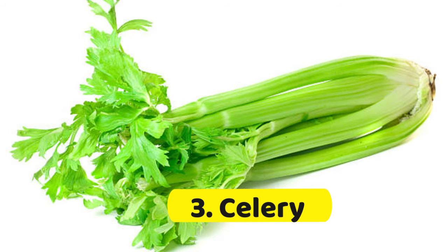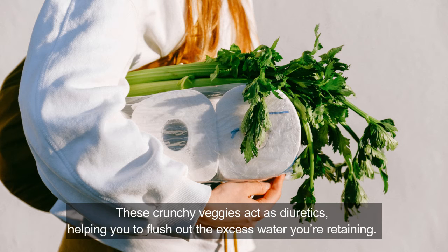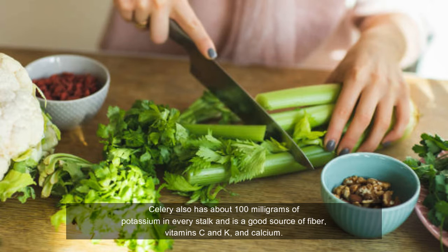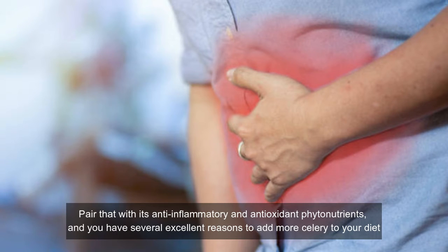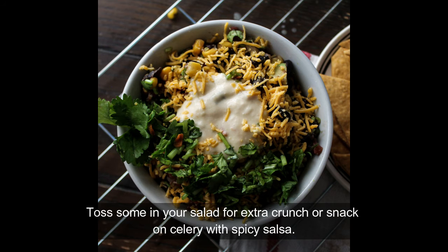3. Celery. These crunchy veggies act as diuretics, helping you to flush out the excess water you are retaining. Celery also has about 200 milligrams of potassium in every stalk and is a good source of fiber, vitamin C, K, and calcium. Pair that with its anti-inflammatory and antioxidant phytonutrients, and you have several excellent reasons to add more celery to your diet. Toss some in your salad for extra crunch or snack on celery with spicy salsa.